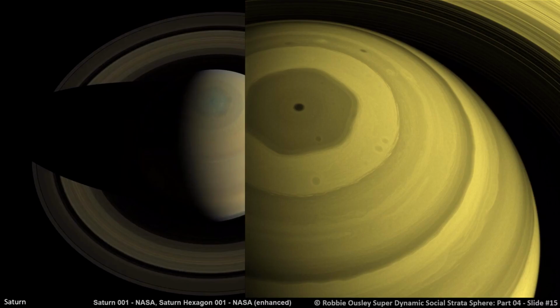Saturn, a planet in our solar system, has a fascinating feature at its north pole. There is a continuous cloud pattern in the shape of a hexagon that spans 12,000 miles wide. It appears to be a giant hexagon-shaped storm.